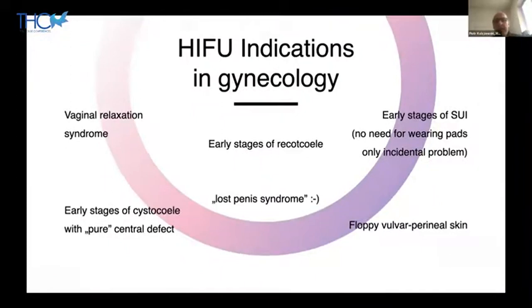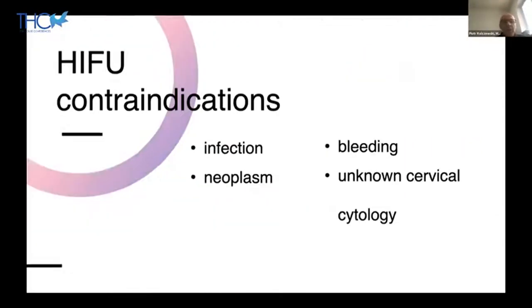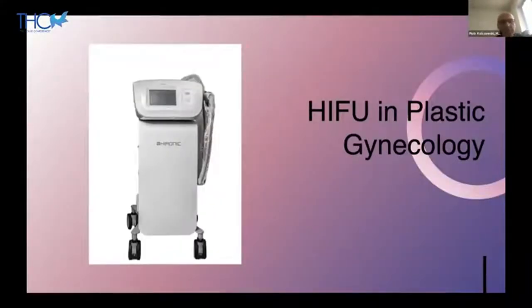What can be the indications for HIFU in gynecology? Similar to other EBD devices: vaginal relaxation syndrome, early stages of cystocele, early stages of rectocele, and early stages of stress urinary incontinence, in my practice where there is no need for wearing pads. The vaginal probe can also be used to rejuvenate and improve the quality of perineal and vulvar skin. Contraindications are typical in gynecology: infection, neoplasm, bleeding, unknown cervical cytology. This is an example of a central unit with display.